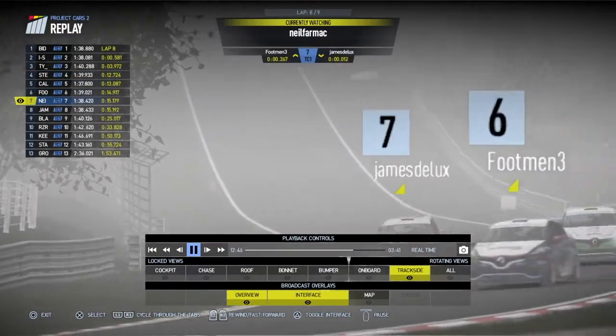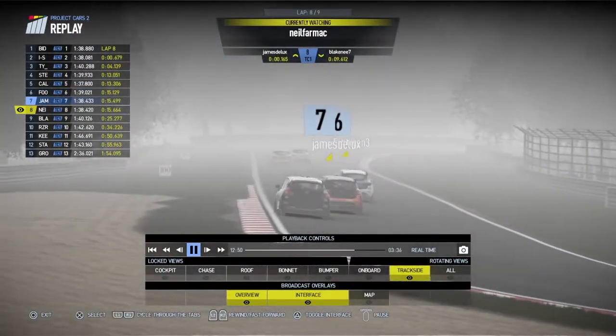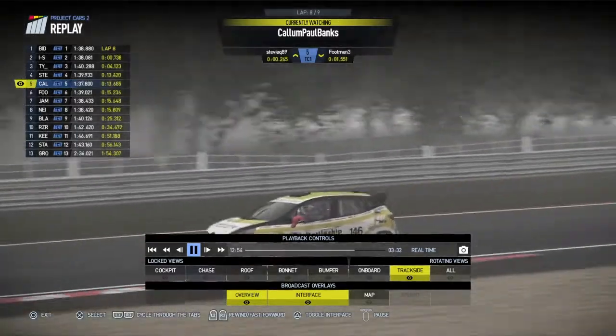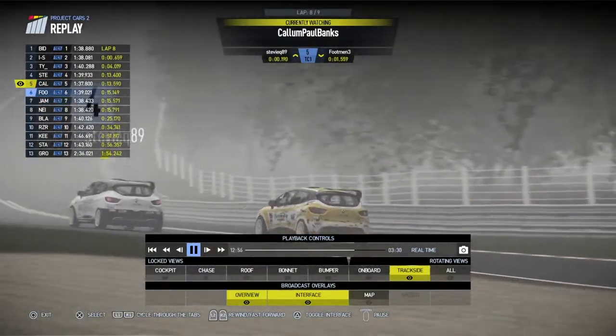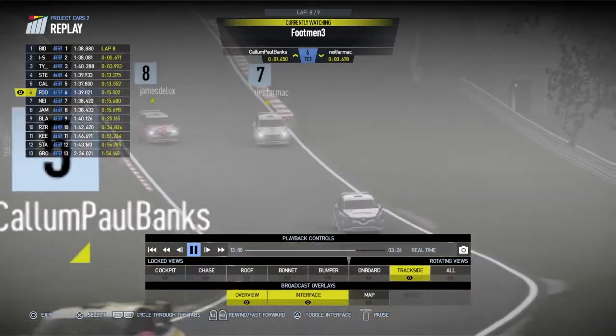Let's have a look back here. We've got James Deluxe up the inside of Neil. Good move there from James Deluxe, right up the inside of Neil. And then we've got Footman and Callum and Stevie having a good battle ahead as well. So we've got some really good battles to focus on here, as well as the battle for the lead. Keep an eye on the gaps here.